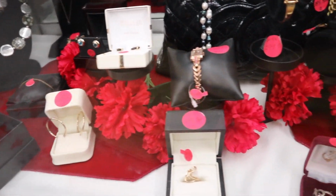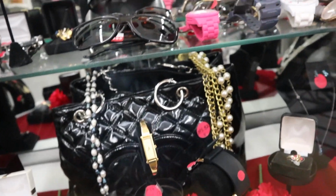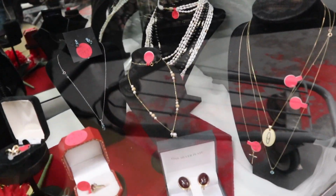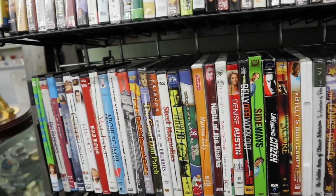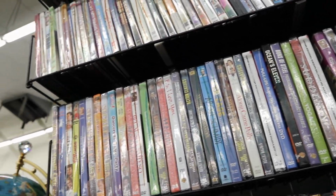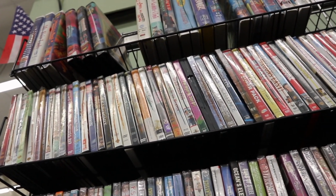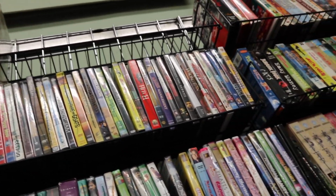Okay, let's see. This is the fancy case where they keep like a Gucci ring. They have the fancy sunglasses. I don't see anything too exciting right now. I'm going through the DVDs. I'm just looking for any good ones that are a blue color, because those are the ones that are going to be 75% off. Unless I find Mom's favorite movie. I think it's called Something's Gotta Give.